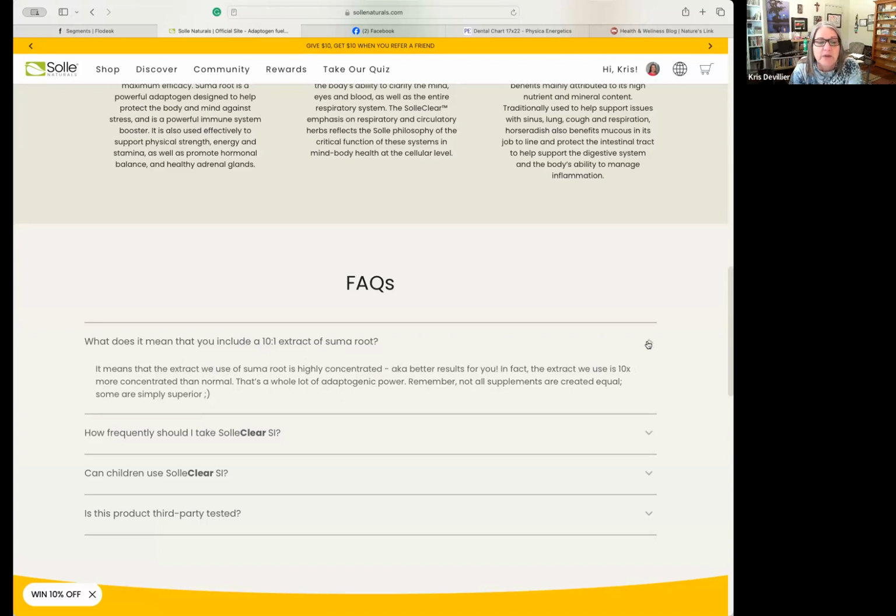A lot of times people won't understand the way in which an extract is made. And that's what makes the powerhouse behind a supplement. Oftentimes when I'm trying to explain this to people, they just say, oh, don't tell me about all of the science part. I just want to know what to take. But it's telling you that it's 10-to-1. I've used formulas in Chinese medicine where you could take 5 of these capsules or you could take 1 of these. That's what it means.